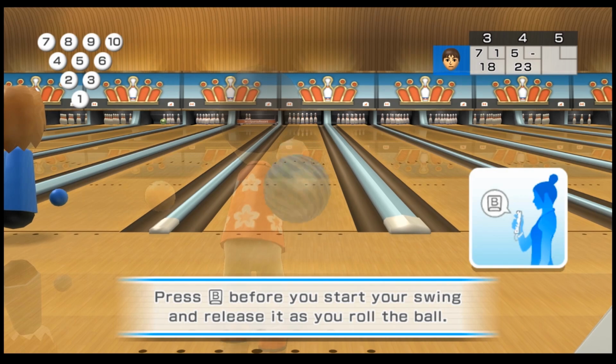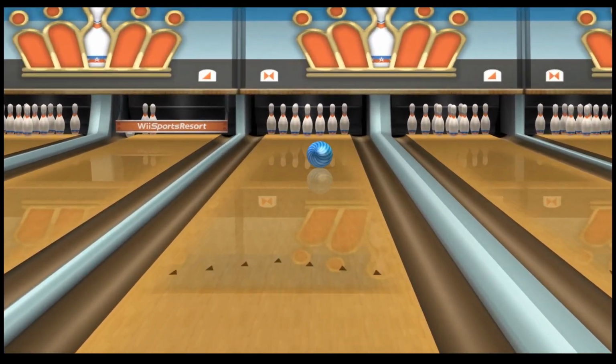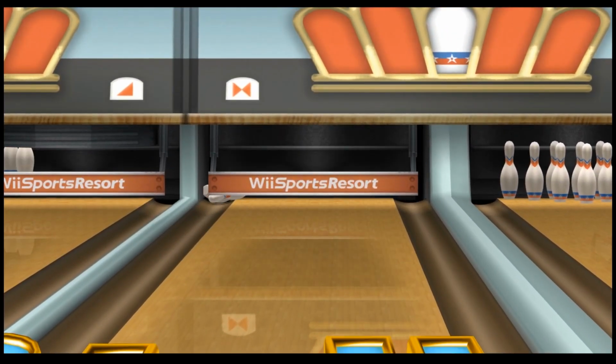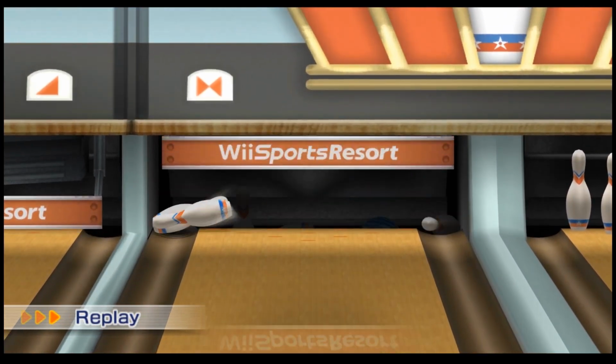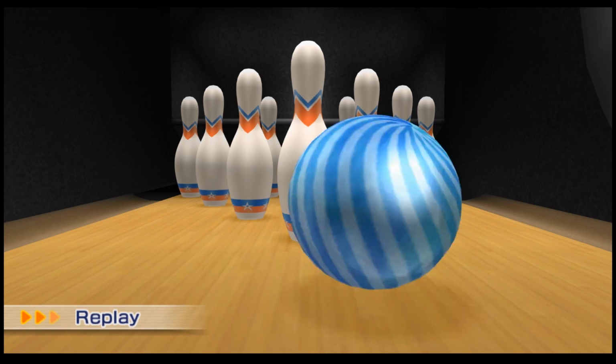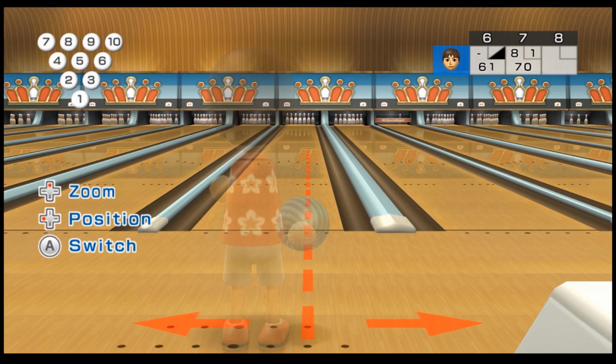The best games out of this entire lot are bowling, archery, golf, and table tennis. The rest of the games either control pretty crappy with the Wiimote or are just boring as all hell. If all we had were just bowling and archery, it would have been worth the $50.